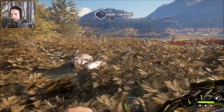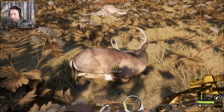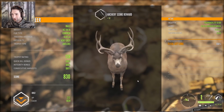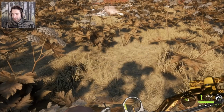Alright, so which one is our giant? I think that would be him there, to be perfectly honest. But this is also a big blacktail that we got here. We got a gold. I had a feeling he was going to be a gold. 138, total score of 830. Left lung shot on him at 14 yards out. That was pretty cool. This big blacktail decided to join in on the whitetails.